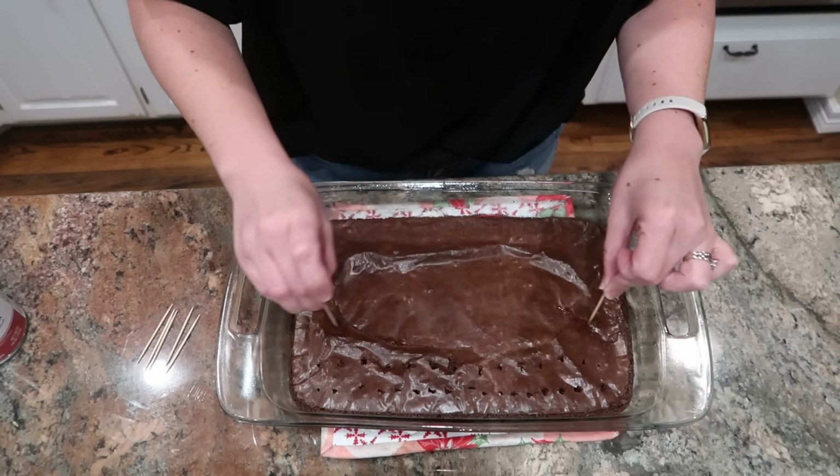Hot, hot, hot. And then you pour over the top of it half of a can of sweetened condensed milk. Okay, I'm totally eyeballing it. I don't even know if that's half the can. It might be a little bit less. But if you're wondering what to do with the rest of this, I'm probably going to put it in my coffee. Sweetened condensed milk, just a little bit, really good in coffee.